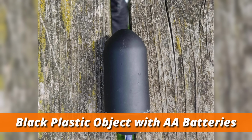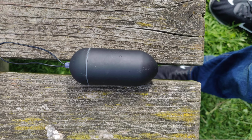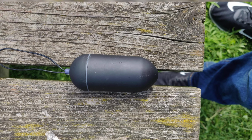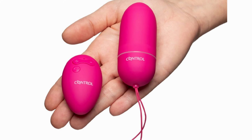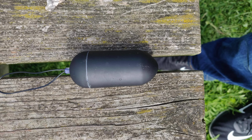The precise identity of this specific black plastic object, powered by AA batteries but displaying no apparent function, is not explicitly determined by the somewhat sarcastic solution provided. "Well, that's excellent. Glad I've been letting the dog chew it then." However, such finds are common.